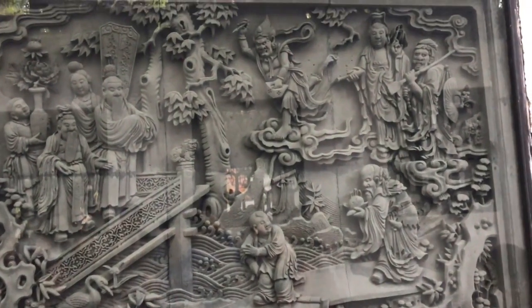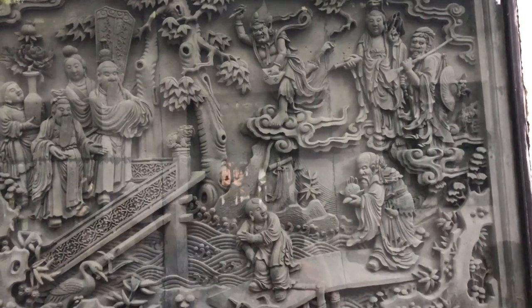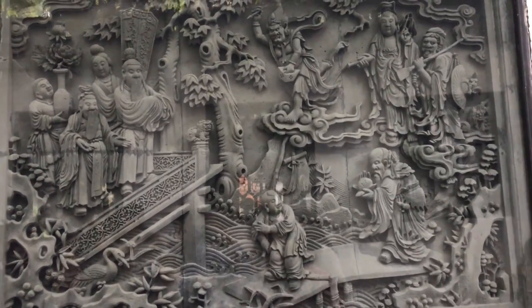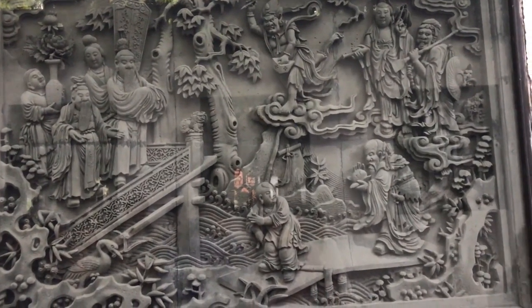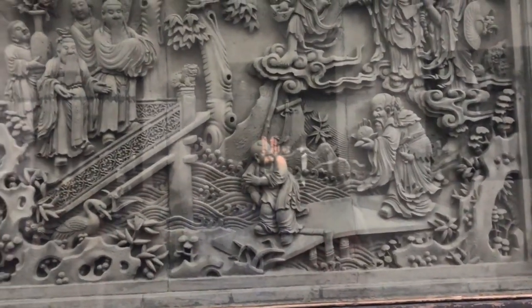On the top, she holds a vase in her hand. She's from Buddhism, goddess of mercy. In here, they call her Shiva. Yeah. And then the old man at the bottom who holds a peach in his hand, he's the god of longevity.